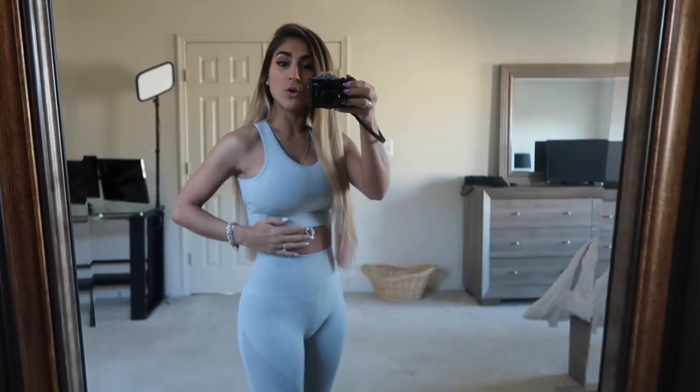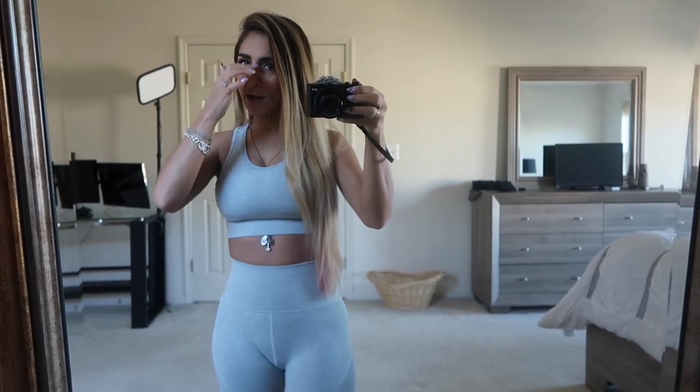I did get the sports bra in an extra small, which I'm so happy I did. It feels so, so nice as an extra small. It does not feel too small at all. So if you, I have a lint on my nose. If you're around my size, then I would definitely say an extra small sports bra would probably be pretty good.